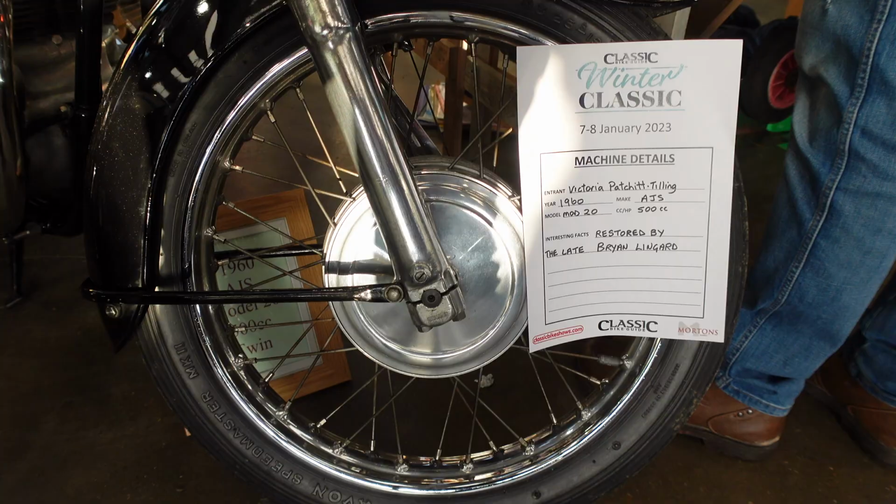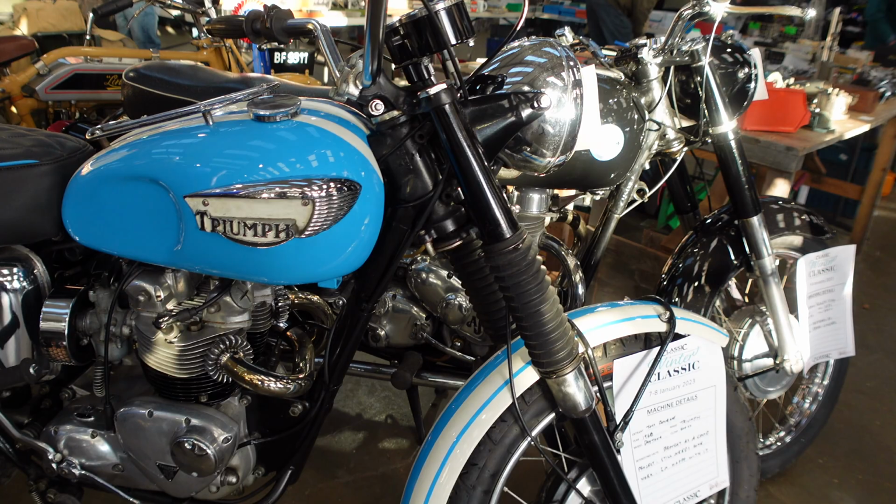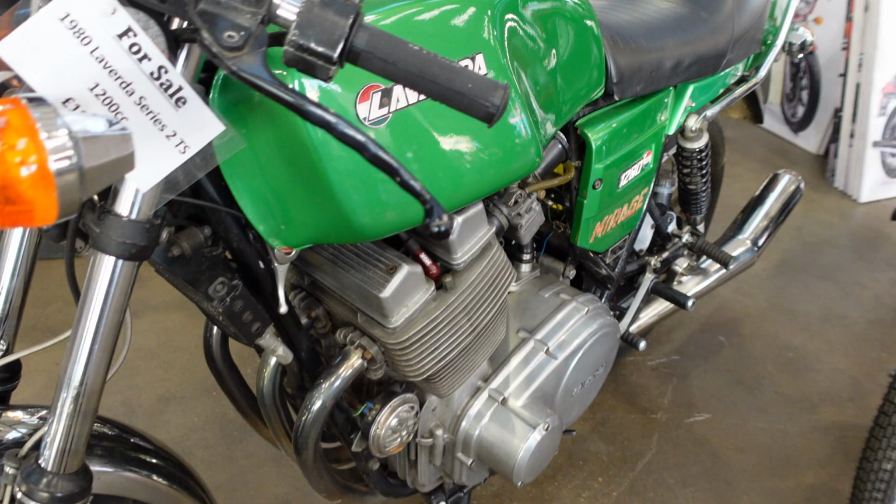So as soon as we walk into this first hall, we're presented with this AJS 1960 500cc and the Triumph Daytona 1968, also 500cc. So when you walk around these classic bike shows, you do see plenty of bikes up for sale. On this stand, they're all up for sale. I mean, just check out some of these bikes.